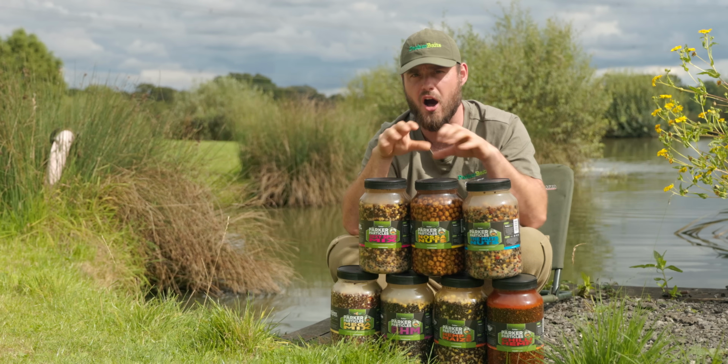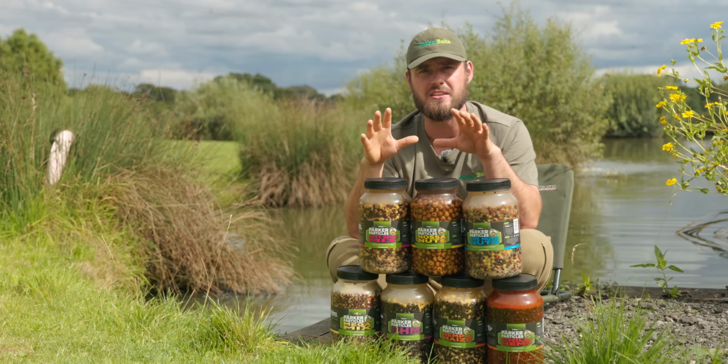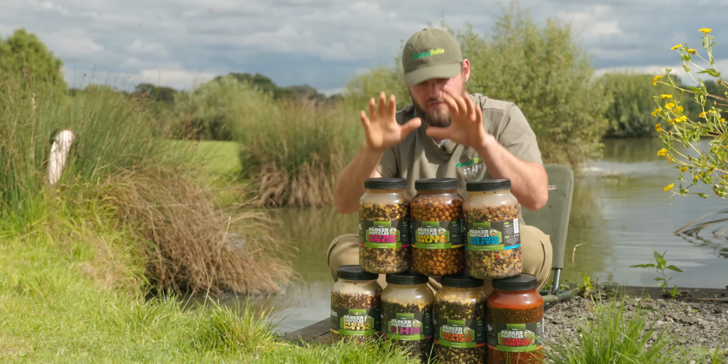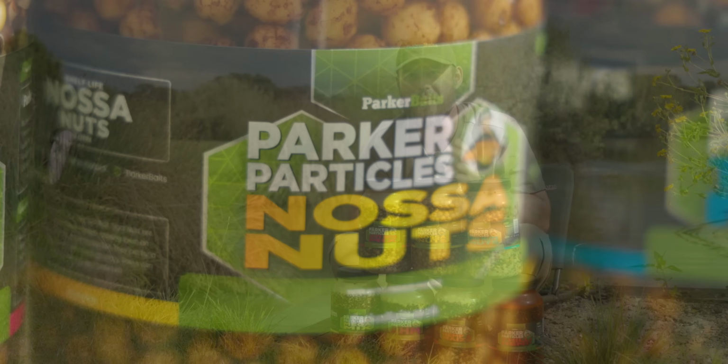No, not at all, not our particle. This goes out on a weekly basis, then we go again. Therefore, yes, it is a shelf life particle, but it is fresh. Now I'm going to kick it off with the Nosser nuts.